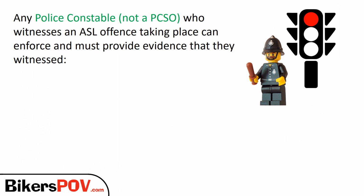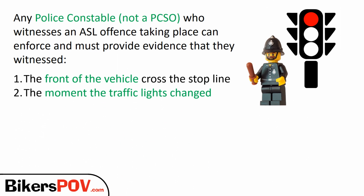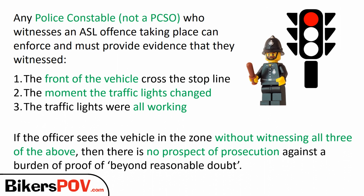So how about being fined for stopping in the ASL? Well, again, from the Metropolitan Police website, any police constable, and we have to be particular here, not a PCSO, so don't worry about them, who witnesses an ASL offense taking place can enforce it and must provide evidence that they witnessed it. There are 3 things that they have to evidence: the front of the vehicle has crossed the stop line, the moment the traffic lights changed, and that the traffic lights were all working. If the officer sees the vehicle in the zone without witnessing all 3 of the above, then there is no prospect of prosecution against a burden of proof of beyond reasonable doubt.